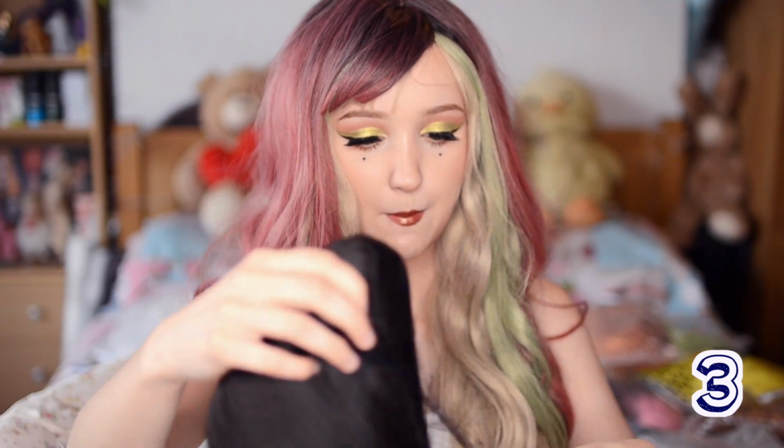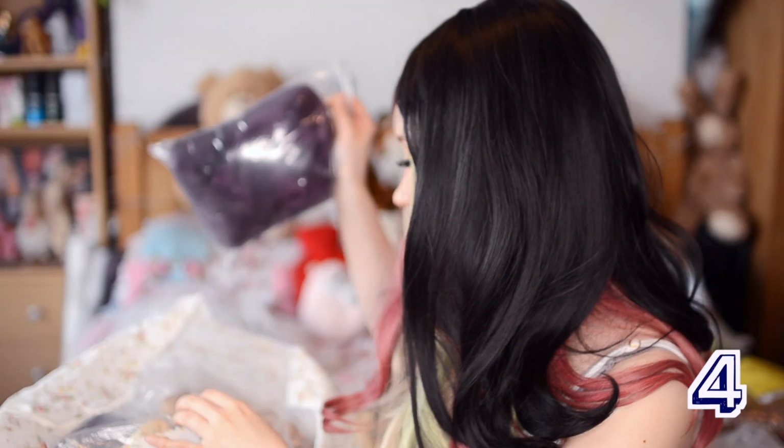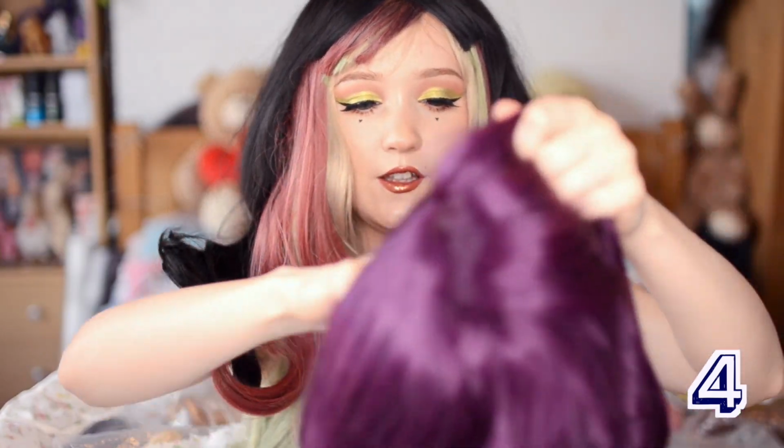I'm confusing all the hair with everything. What number is that? I've already lost count. 3. Third wig, okay. Oh, that's a big stretch to fit over the back of this, but it does fit. What am I doing? My hearing got a lot more muffled after this layer. That's number 4. So this is number 5.